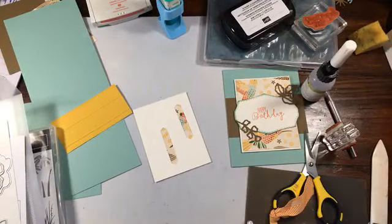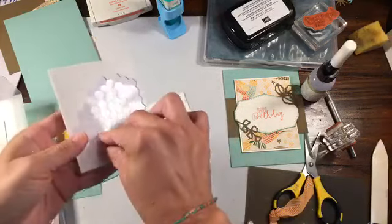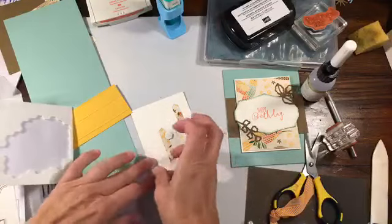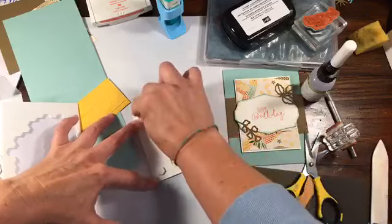And I'm going to do the same where I put my dimensionals on the back. So 1, 2, 3, 4, and then just one in the center.